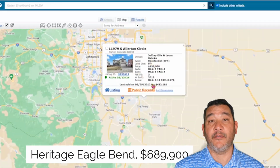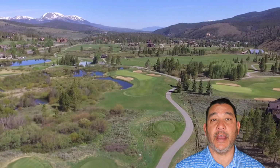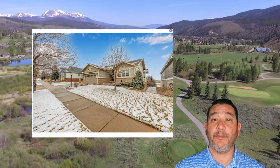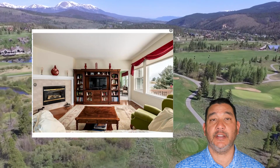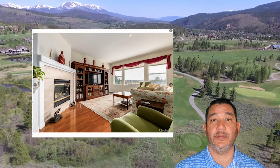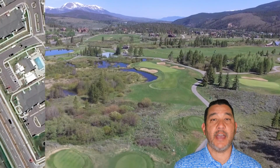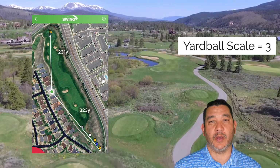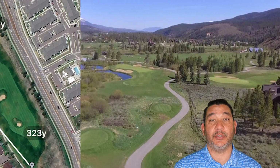The fourth property on our front nine is our first par 3 of the day. We make our way down south to Heritage Eagle Bend. Nestled in the 55 plus community with the walkout basement is our least expensive property on the list today at $689,900. The property is located halfway up the 6th fairway. With it being the left side and thus harder for righties to hit, I have to rate this a 3 on the yard ball scale. Weird second shots and lefties especially push this rating up.